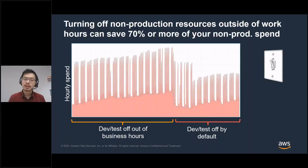So one day this customer decided, hey, why don't we implement a policy that just turns off non-production resources at night and we don't automatically turn it on in the morning. And it's a default thing. So people can opt out and say, hey, my resource cannot turn off at night. Perhaps it's a SAP workload that holds a lot of in-memory content and it's not okay to turn it off, even in non-production. Sure, opt out, that's okay. But for everything else, the default is turn off.